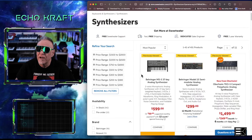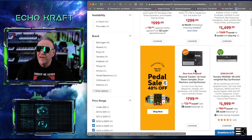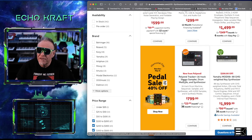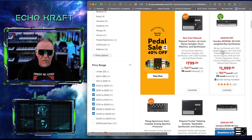Let's go look at some more now. All right, let's see. I'm not going to cover the Polyend Tracker. Just not going to. But it's there, $799. We have a Yamaha Montage M8x, $1,999, if you like that all-in-one workstation thing. Not too shabby. Decent price.